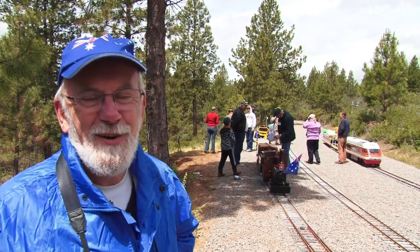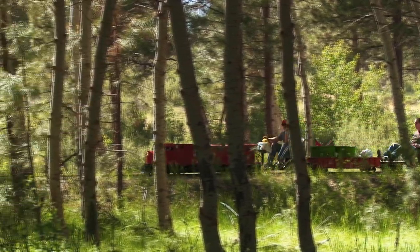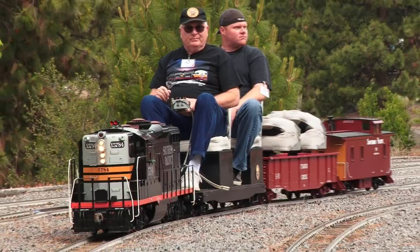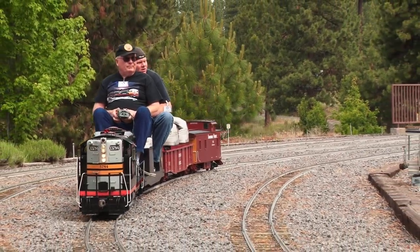Yeah, it's quite different from anything we've got in Australia. It's absolutely fabulous. I've never seen it. I've seen some pictures of it, but you've got to see it to believe it. It's a huge effort to put all of this together, and it's absolutely marvelous to be able to come and visit and enjoy it all.